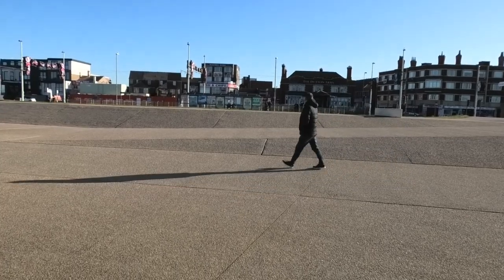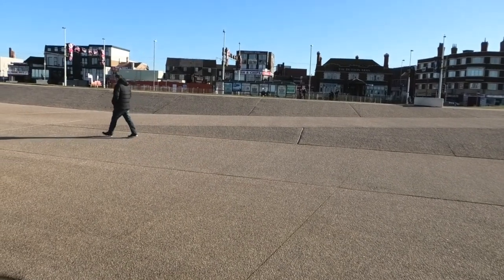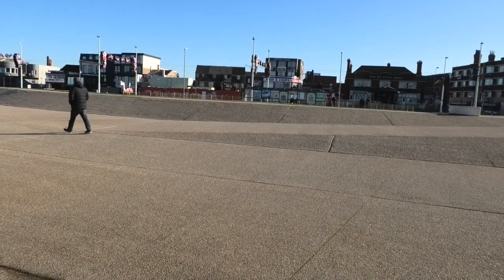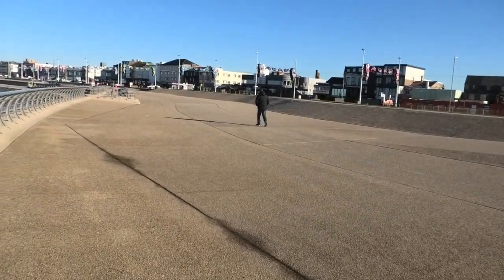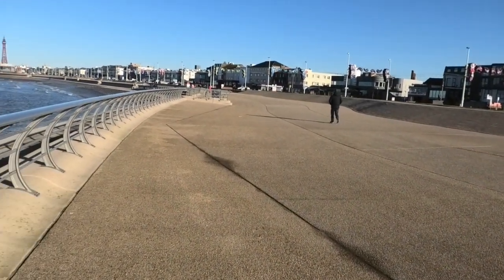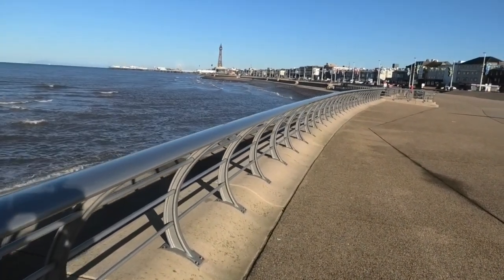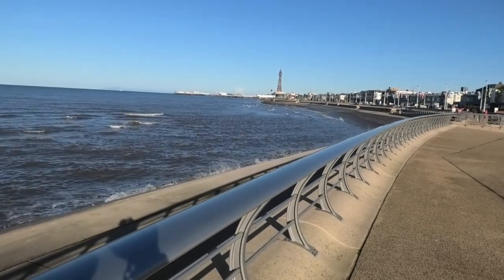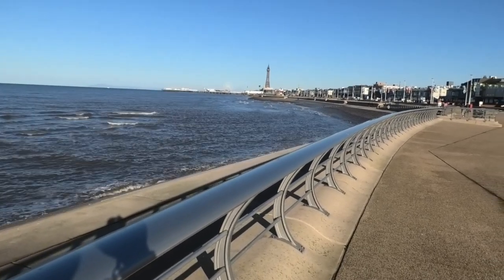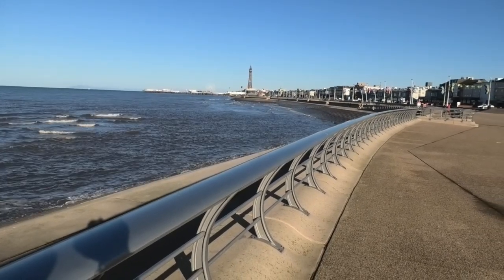Across the road, Waterloo Road, where we've just left, and there's the orange security boards of the Easy Hotel, and we are right on the promenade of the South Pier, and in the background you can see Blackpool Tower. And it is from here that I would like to close today's Sunday survey video up.